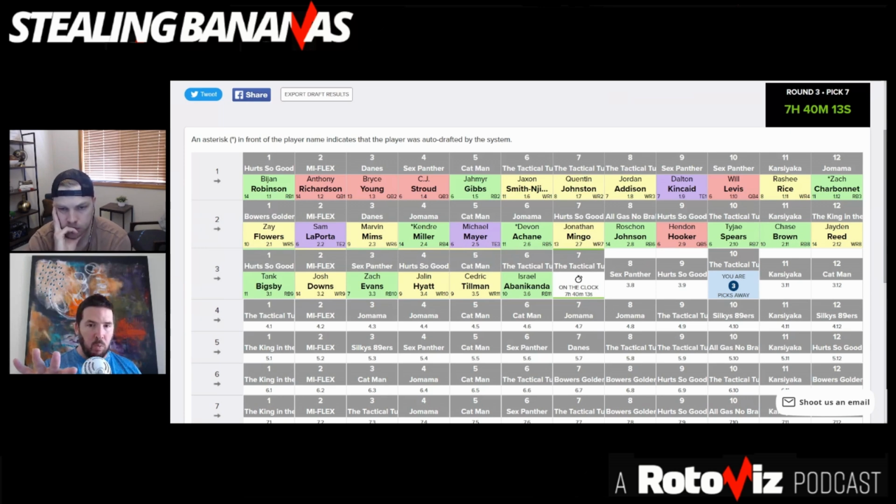So we wanted to have the receivers. We were hoping to make some selections in that Laporta and Mayer range, but they go at the 202 and the 205 in ours. They can go as high as the 111, the 112. I also had some drafts where Mayer specifically fell to the 210. That's slam dunk range for him at that point. But we have to sit and wait. We're not able to make trades to get into these spots.